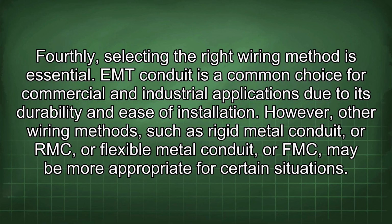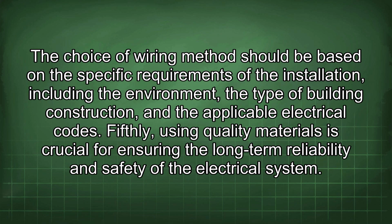Fourthly, selecting the right wiring method is essential. EMT conduit is a common choice for commercial and industrial applications due to its durability and ease of installation. However, other wiring methods such as rigid metal conduit, or RMC, or flexible metal conduit, or FMC, may be more appropriate for certain situations. The choice of wiring method should be based on the specific requirements of the installation, including the environment, the type of building construction, and the applicable electrical codes.